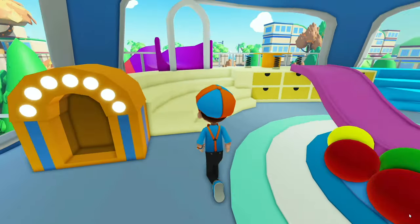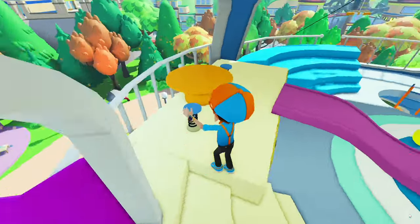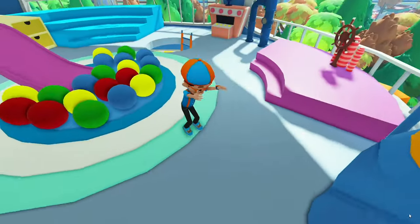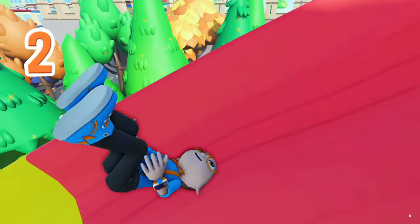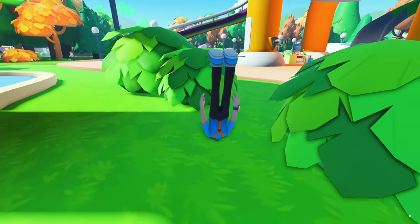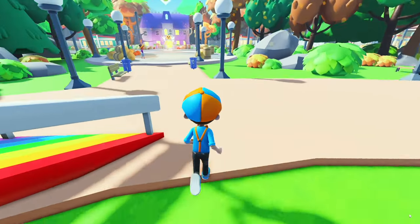Whoa, I see some slides. How many slides do you see? I see one. Let's go down it. Whoa! That was so much fun. Okay, let's find another one. Oh, there's one. That's two slides. Whoa, that was so much fun. Okay, let's go back up and see if there's any more slides to go down.